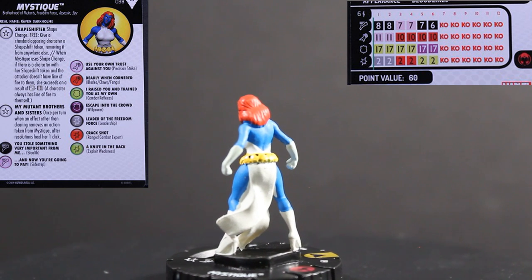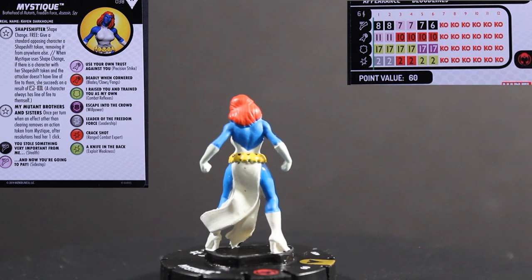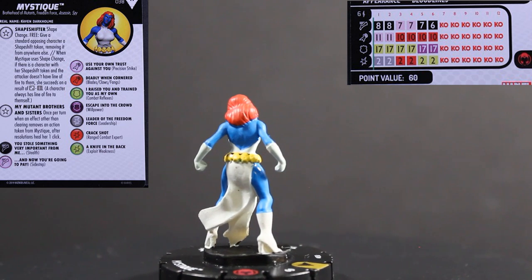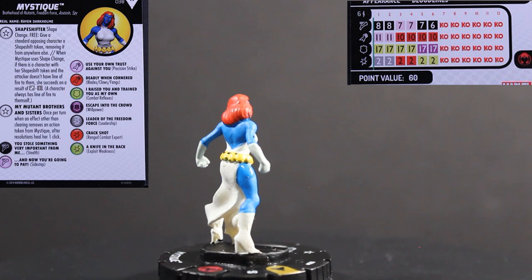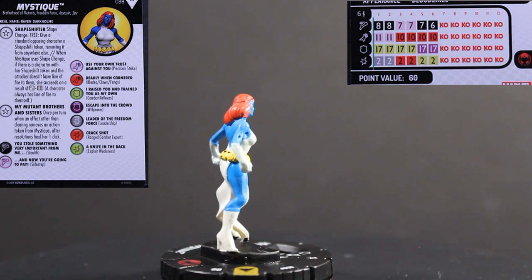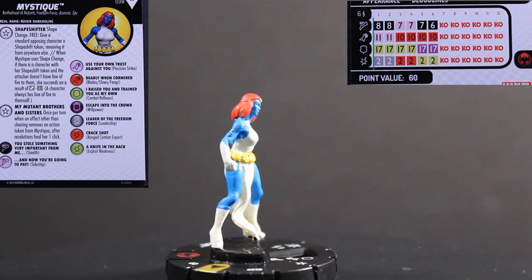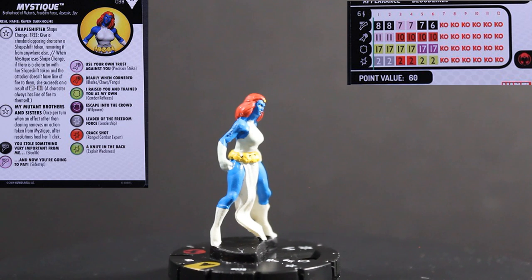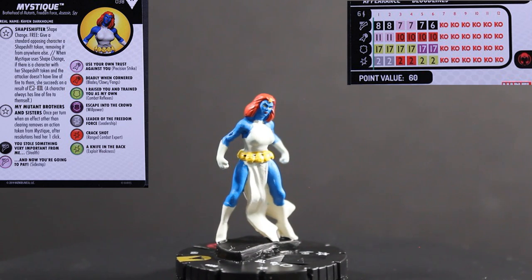When Mystique uses Shape Change, if there is a character with her Shapeshift token and the attacker doesn't have line of fire to them, she succeeds on a result of a 2 through 6. A character always has line of fire to themselves. So she's able to basically have a 5 out of 6 chance at succeeding on her Shape Change, which is fantastic. Then her other trait is My Mutant's Brothers and Sisters.